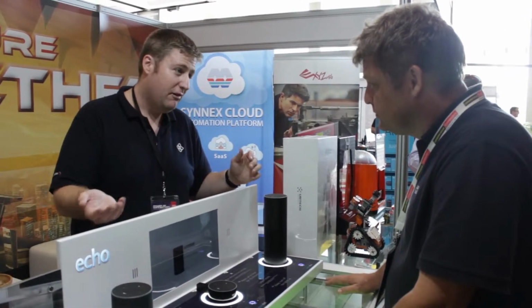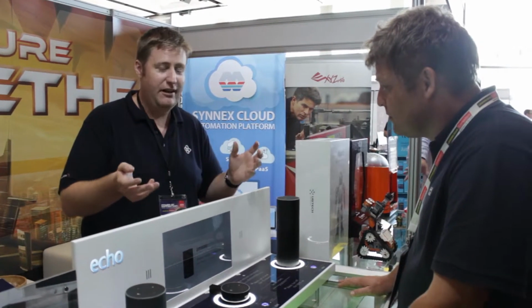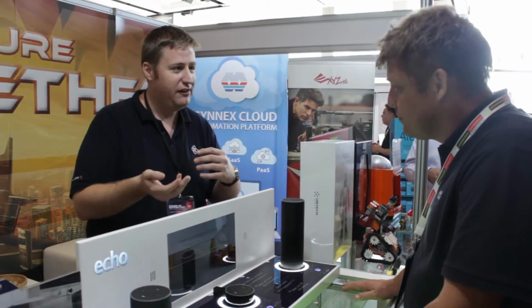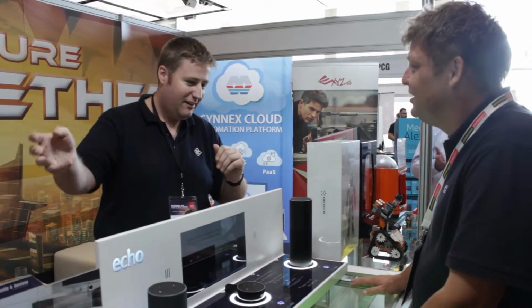With these, the best part is once you've finished with the process, you've sold them all their devices, you then send a tech out on site to help them install and create their routines and customs. So, right, what do you want to happen when you wake up in the morning? Do you want the lights to turn on? Do you want the mail to be read to you? Do you want the news on? Do you want to turn the kettle on?